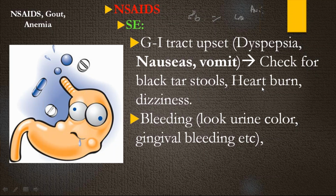Just remember NSAIDs: GI upset, dyspepsia, nausea, vomiting, check for bloody or tarry stools. That is basic because NSAIDs inhibit the production of mucus. Why? Because they inhibit the prostaglandins. So you must remember the action of prostaglandins. That can produce bleeding, because the acid gets in touch with the mucosa of the stomach and produces bleeding. All right, let's keep going.